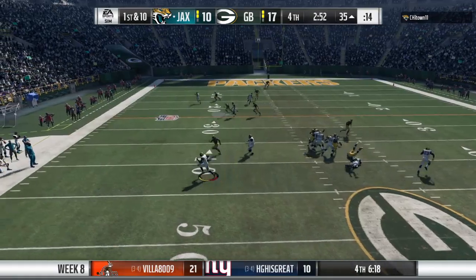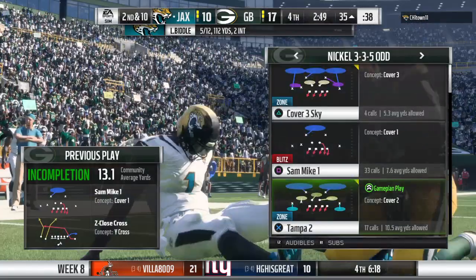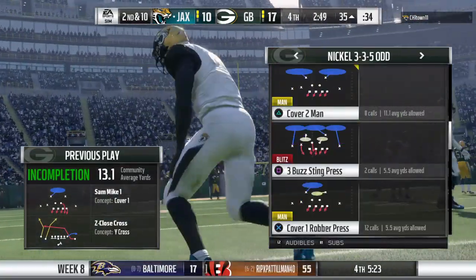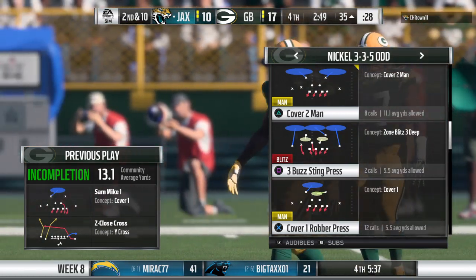Back to throw. Buying time to his left. Now he'll let it go deep down the left sideline. So they took a shot on first down but couldn't connect. I like the play call. Roll him out. Give him a chance to run it or throw it. In this situation, he decided to fling it but couldn't find his man open.